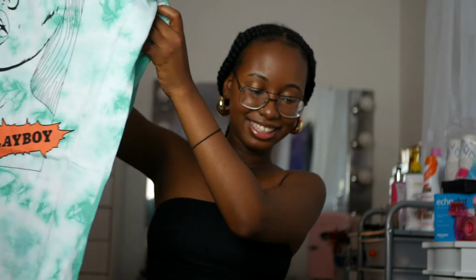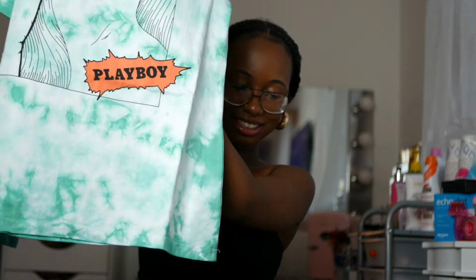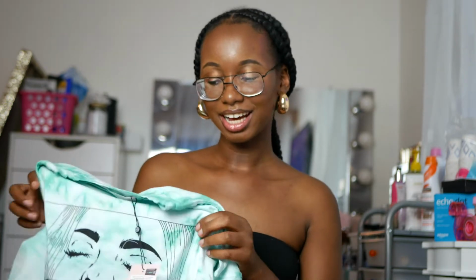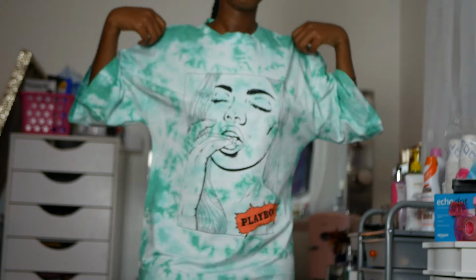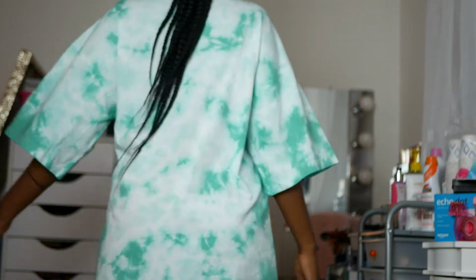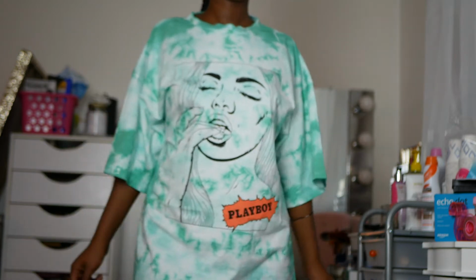Guys, look at this. Oh my gosh, this is so cute. As soon as I seen it on the site, I said this had to be mine. I put it in the cart. I didn't think about it before it sold out. So it has the girl biting her hand, but it's cute, and it says Playboy.